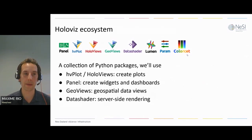The third one will be the plotting, because everything here is about making a dashboard, so you need some plotting. And I want to bring to your attention the HoloViz ecosystem, which is an umbrella project of Python packages that are meant to work well together. Here I want to highlight four of them, which I'm using for this dashboard. The first one is hvPlot, based on HoloViews. That's for the plotting part. Then we have Panel, which is nice to create widgets and layouts and actually serve the dashboard. We have GeoViews, which is very practical to deal with geospatial data and plot it properly. And the last one, Datashader, is a very interesting one.